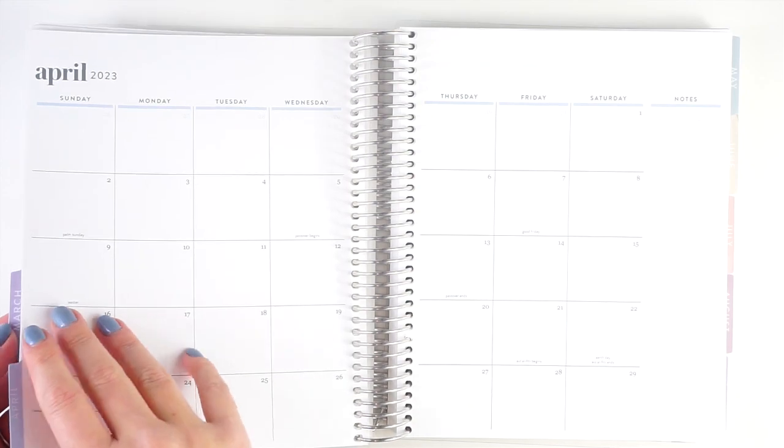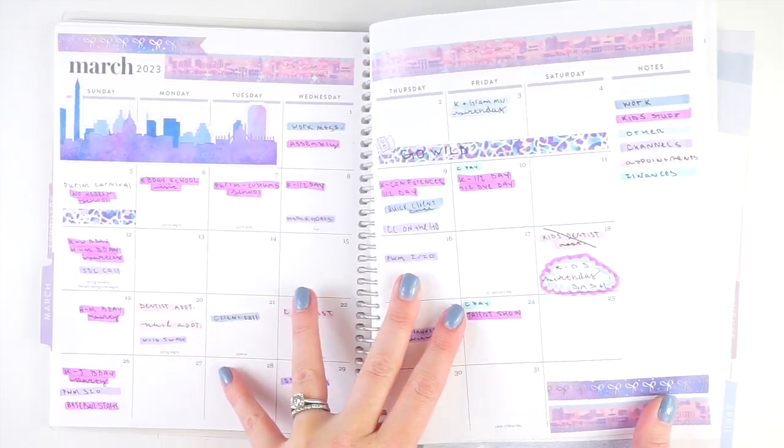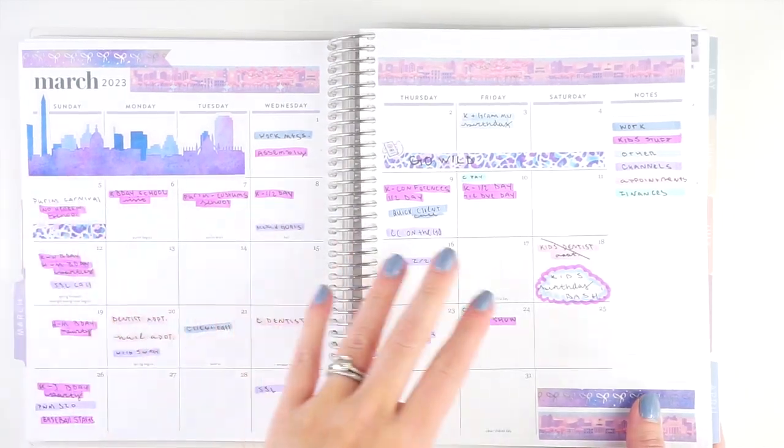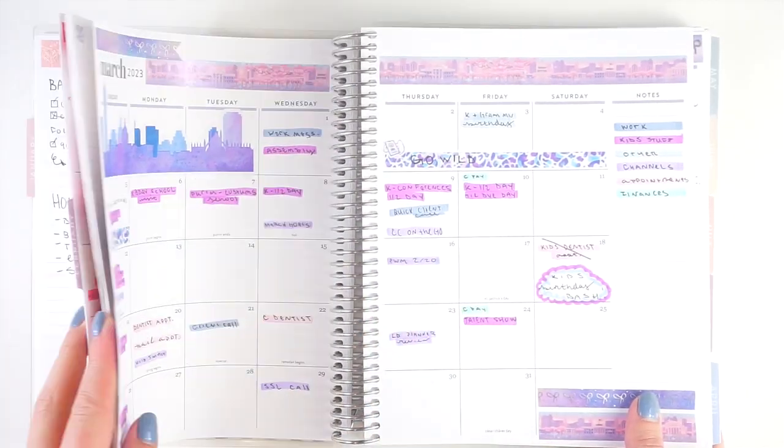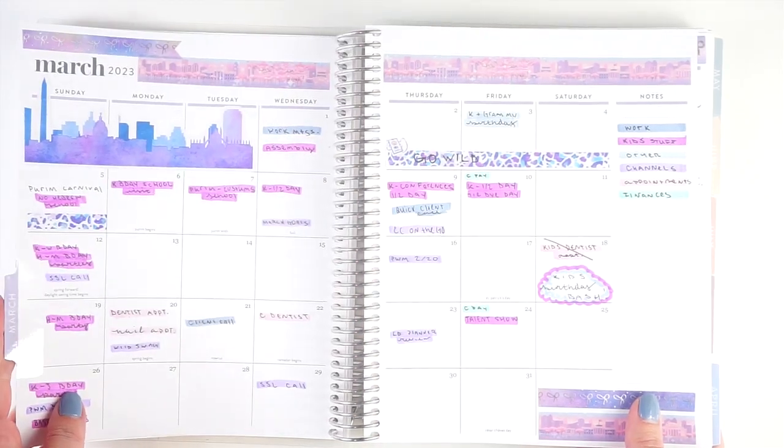I did not film a March setup in here, but I still was using the planner. The timing just kind of got away from me. I am going to flip through my March spreads just to start out, and I do have February and January setup videos in here as well if you want to check that out.